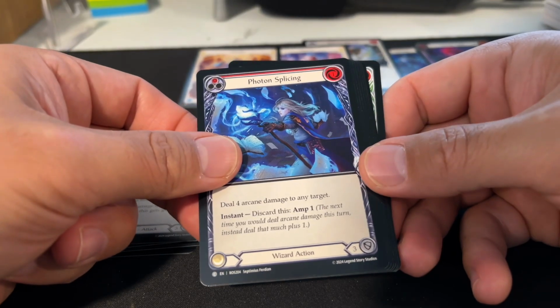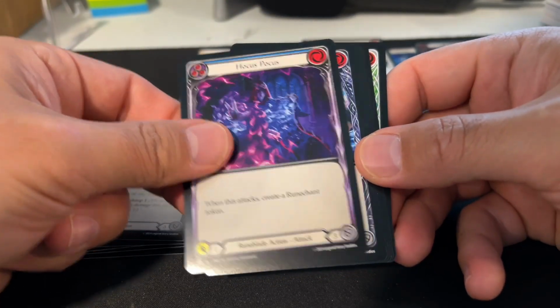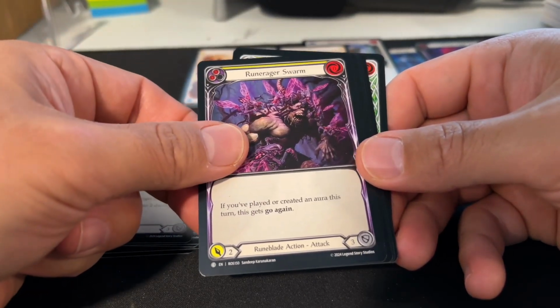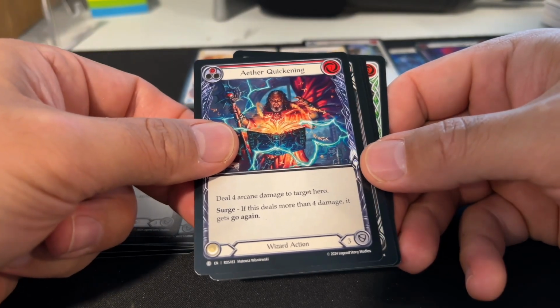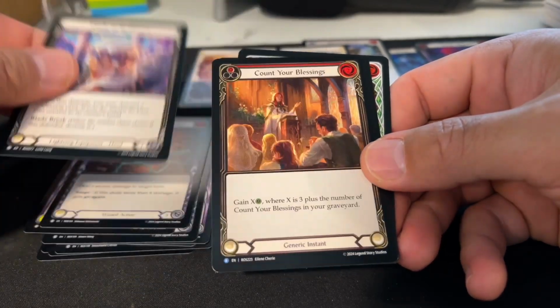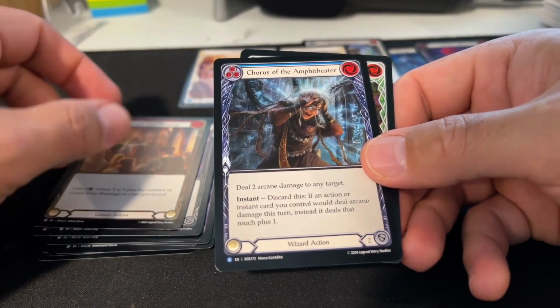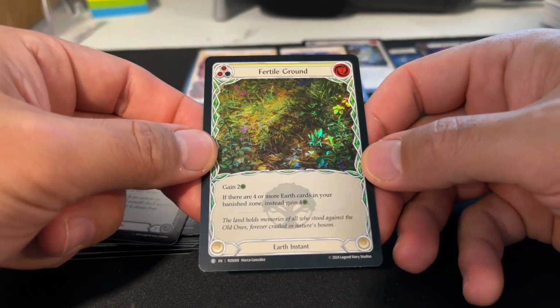Meat. Photon Splicing. Hocus Pocus. Overflow the Aetherwell. Runerager Swarm. Aether Quickening. Flash of Brilliance. Count Your Blessing. Chorus of the Amphitheater and a Fertile Ground.